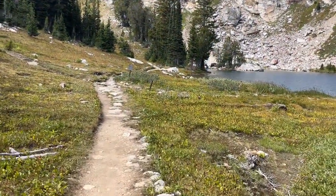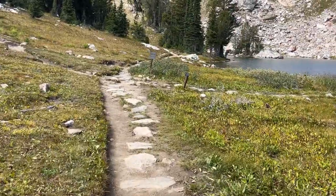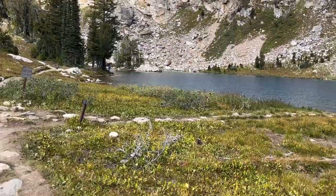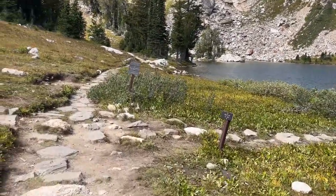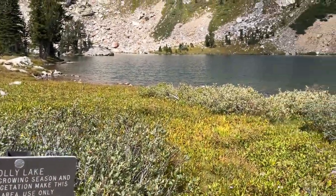Now, I really think we found it. I think we have found Holly Lake. Wow, there's our first glimpse of Mountain Lake. I'll stop here in a minute, let you guys take a peek. All right, guys, here is Holly Lake.